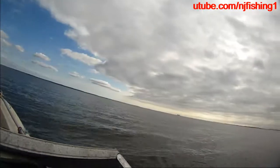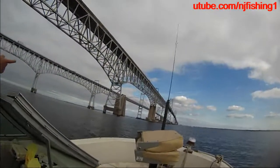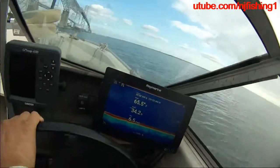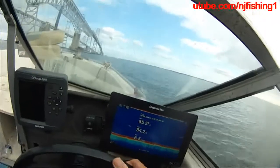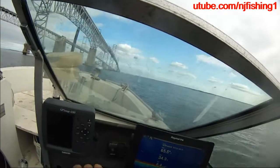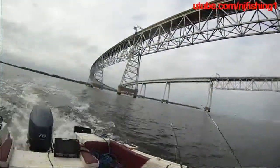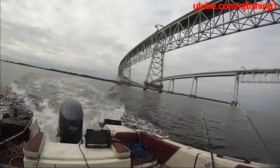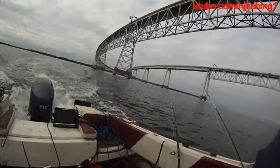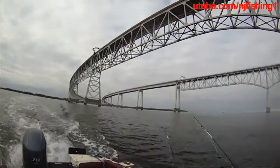Today the wave is flat, not even 1 foot, because the wind is less than 5 miles. Going at 6.5 mph. You can see it's very pretty here. Very pretty. Some birds over there.